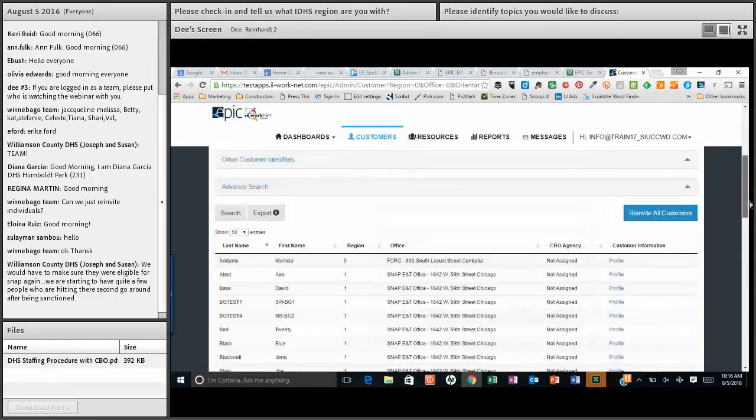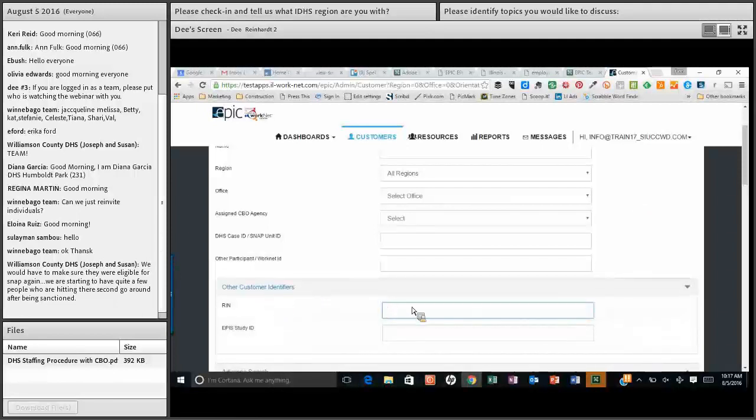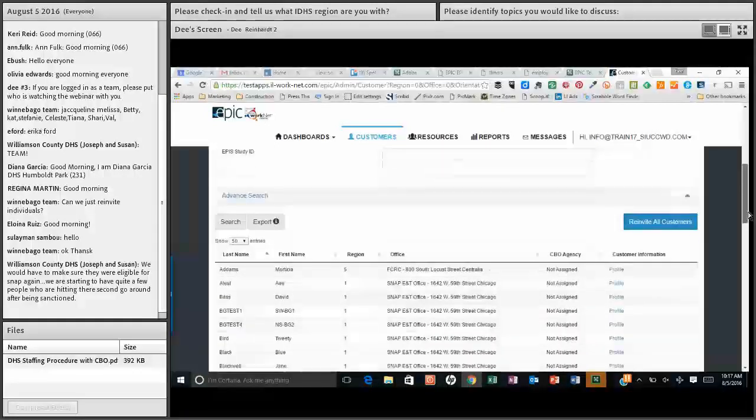Okay, so then what you could do on this is filter by other customer identifiers, find the EPIS study ID or the RIN ID from DHS, enter that number, and then the person would filter down here, and then you could just re-invite from here, and it would automatically fill out the information. Okay. Yes, you would still have to make sure that they were eligible for SNAP at this time. So that would be an important thing. Okay. So I'm done with that part.